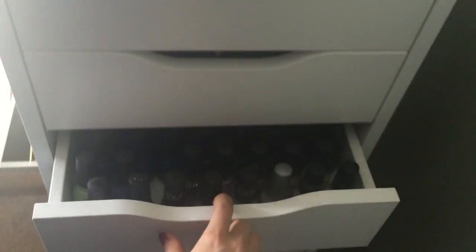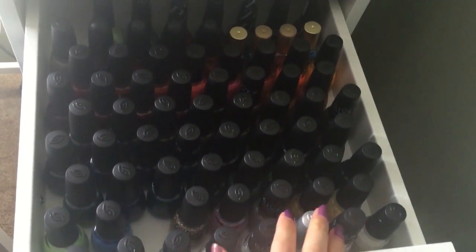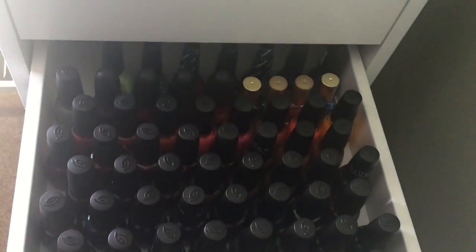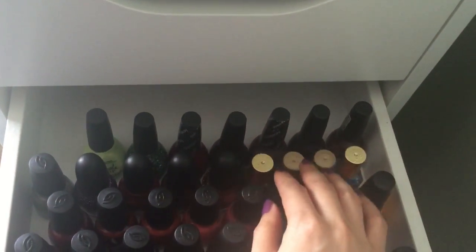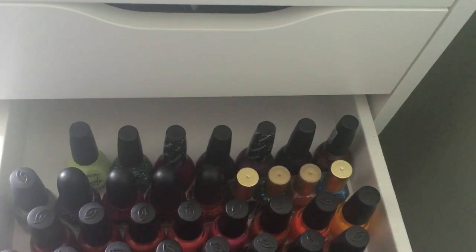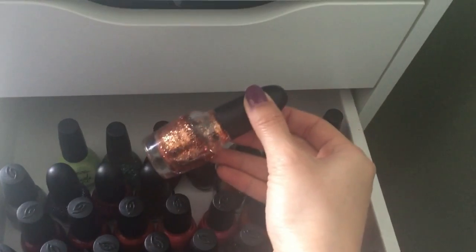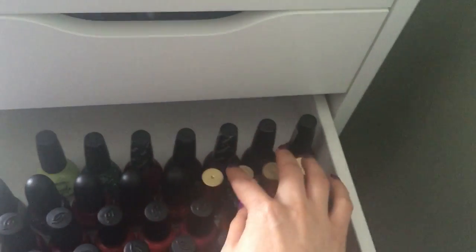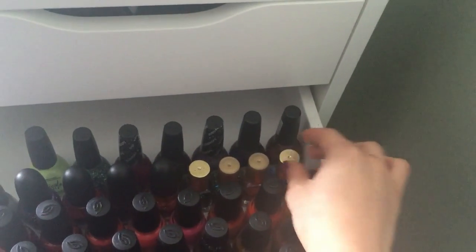The third drawer right here is all of my China Glazes. I have a good amount of China Glaze, I would say. And then in the very back, I just have some miscellaneous. The last row right here is all of my Nicole by OPIs. And then I have 4 Sephora by OPIs right here, as you can see. And then I have 4 Berry M polishes that I picked up from Europe when we went.